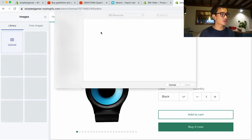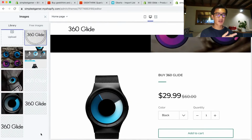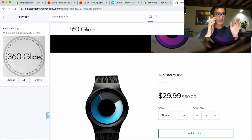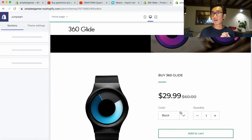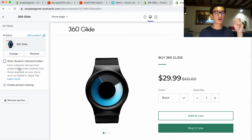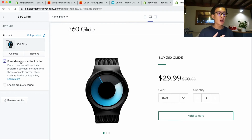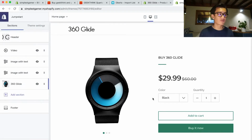I also upload my store, my rectangle logo. I also go to theme settings, favicon, and I upload that rectangle logo with the 360 compass on the background. As you can see, all those Chrome tabs have a logo on the left of them. The Shopify logo, the mail logo, the blue logo, that's what a favicon is. And I uploaded the 360 glide rectangle logo as a favicon.